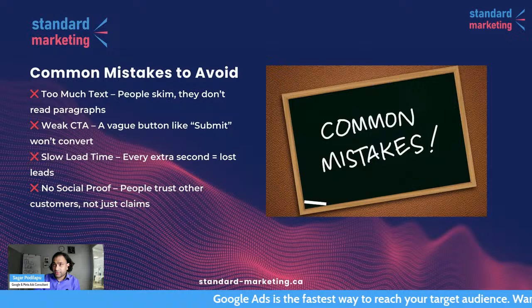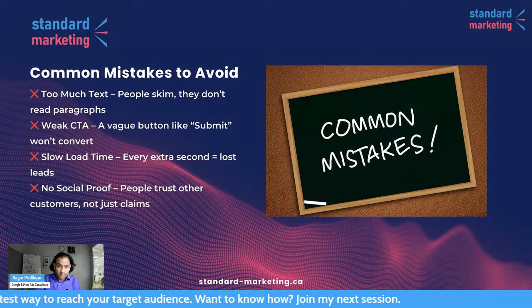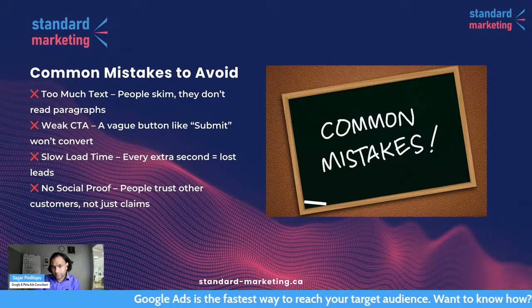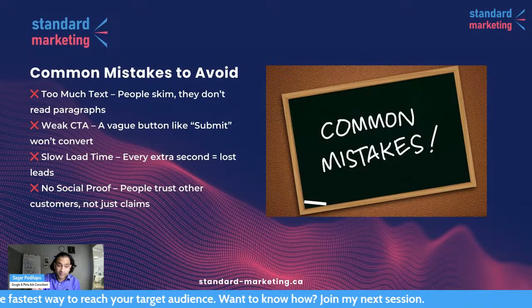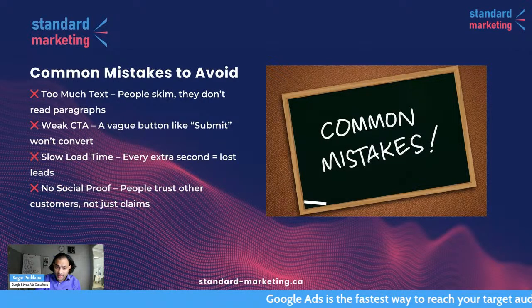Weak call to actions or no call to actions. Another biggest problem I see with businesses is that they just use button names like submit, call now. Call now is still good, but submit, get it done. So use a good call to action, especially if the traffic is from the internet, right? If they already know you, that's no problem. But if somebody's coming through ads or through your campaigns, then definitely have a very strong CTA.